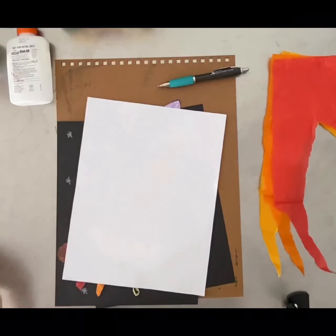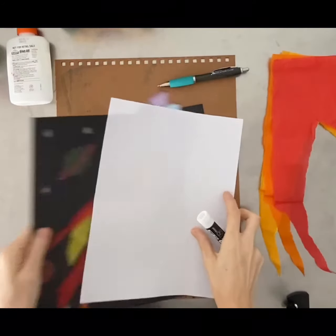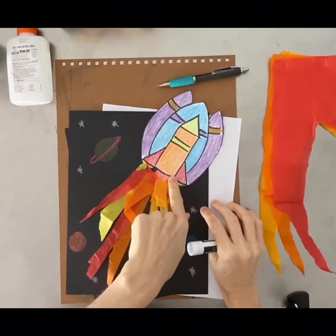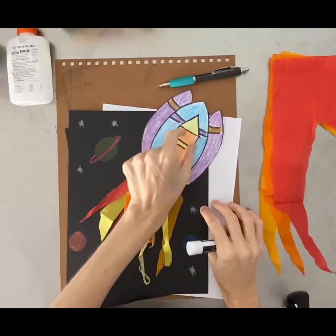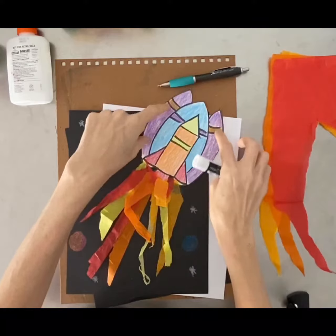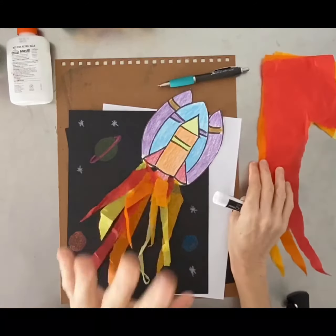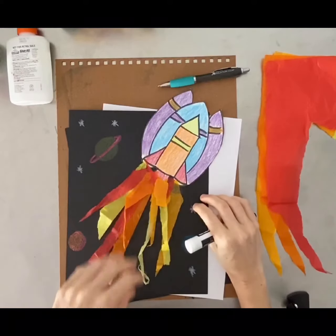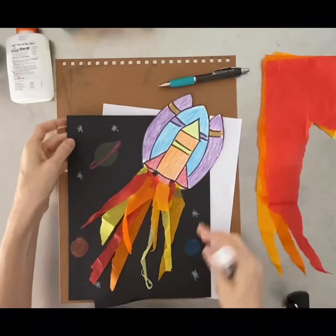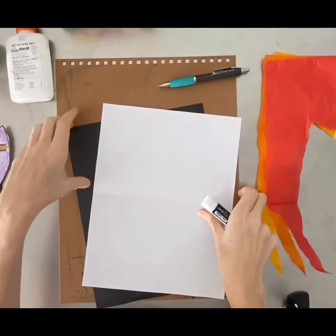All right, artists, here we go. I've got my stuff set up here. Here is our project. We're going to be designing a spaceship. We'll have our spaceship in the front, our rocket fuel tank here, and our 2 rocket boosters on each side. We're going to take some tissue paper if you have it. If not, I'll show you what to do. We'll put it at the back to make it look like it's blasting off into space, and then design the background. First thing, you're going to need your white paper.